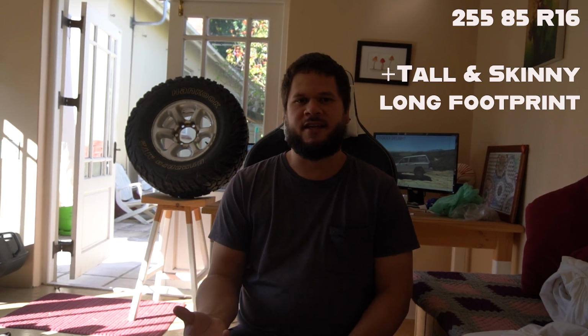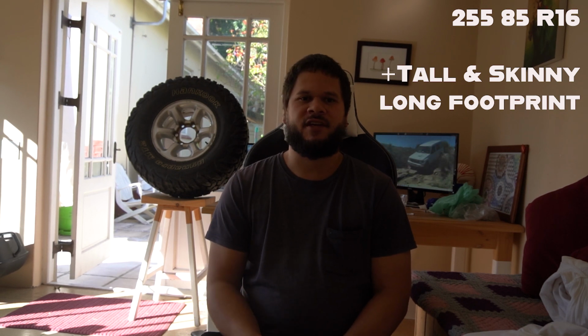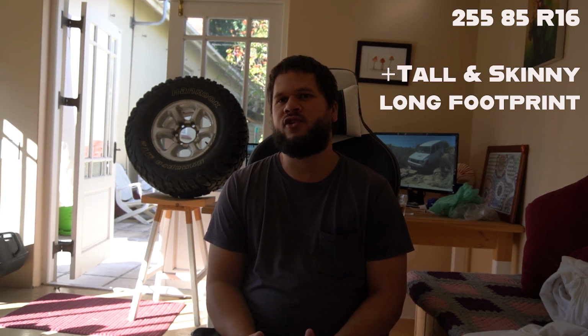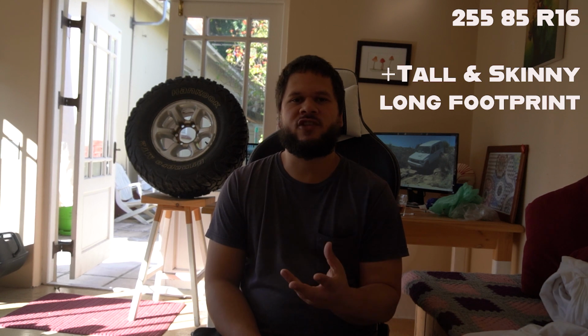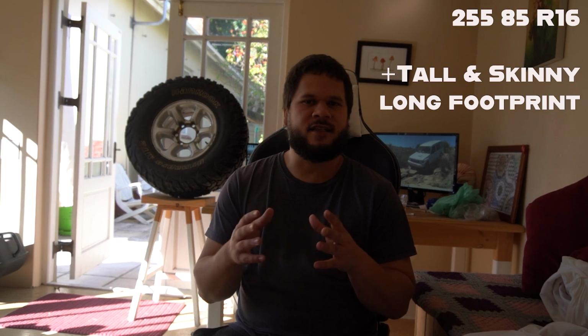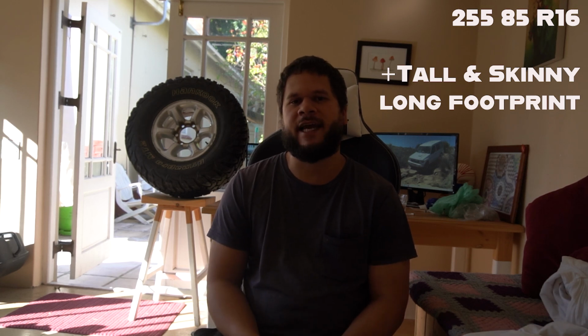So that's why the taller, skinnier tire would be better than a wider tire like that 315/75, the 35 inch, or that 285/75, which would be the 33 inch. With those wider tires, you can to a degree gain a bit more flotation on soft surfaces like sand. It depends on a couple of variables, but that is one positive that you could gain there.